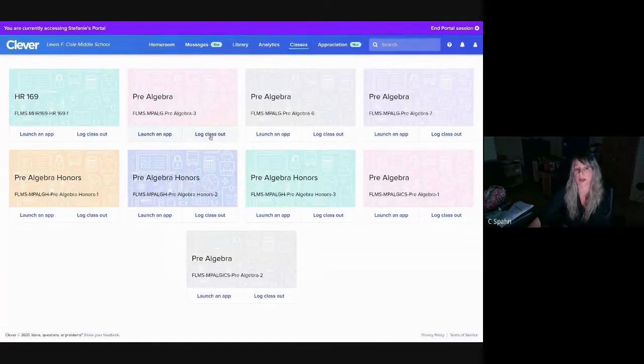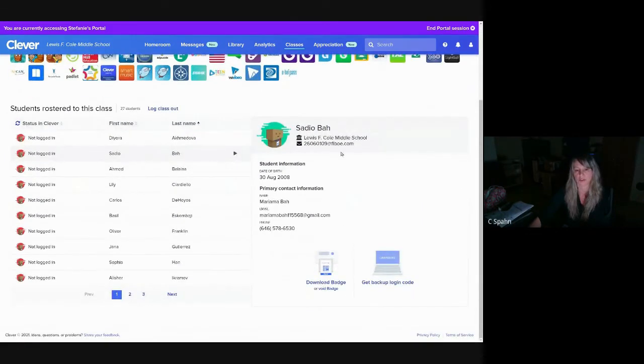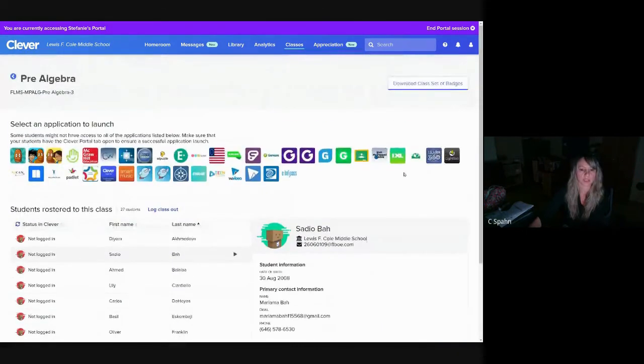And then at the end, you can log everybody out by coming right back here and clicking here. If you click on the class, you'll see all the applications here, and you can launch from this view as well. You'll see how many students. You can log them out from here. You can click on a student, and they're not logged in right now. You would be able to see more detailed information. Oh, if you click, you'll see all of their private personal information, their student birth date, their primary contact, and phone number. And you have the ability to download the badge as well on this page.